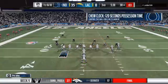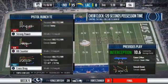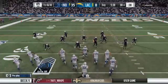Time running out here on the play clock. And Luck opting not to run a play. He's going to take a timeout. It's just their first, so 2 remaining as they burn one here in this third quarter. Really nice starting field position here for the offensive unit.